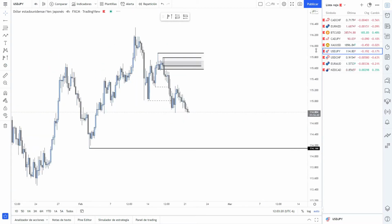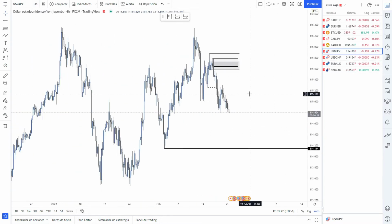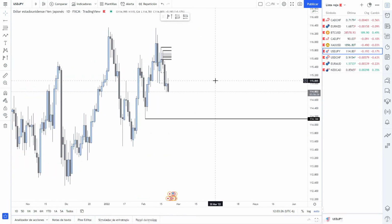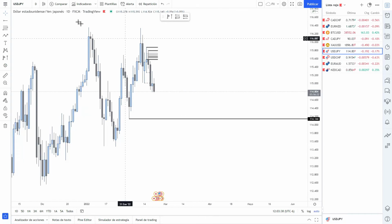Now let's check dollar yen. Dollar yen looks pretty clean at the moment. The daily time frame looks bearish, as this daily demand level simply did not work. It just gave a couple of pips, but then it returned, removing the whole level. And the market was not able to push the price higher. We had some equal highs here, but they were not taken out.